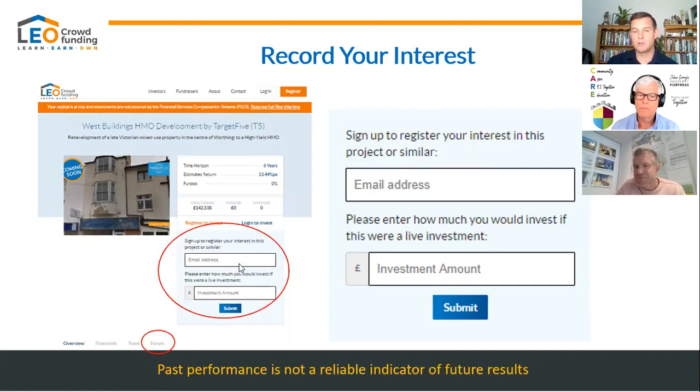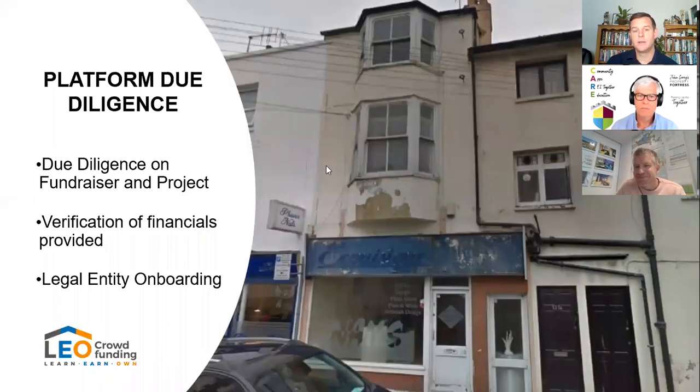There is this recorded interest box. That's a wee bit redundant now, because obviously at 12 o'clock you can actually go and make your investment if you so wish. Now, just to be very clear on one point, we of course as a platform, while we're hosting the project, are not recommending this or giving financial advice in any way.